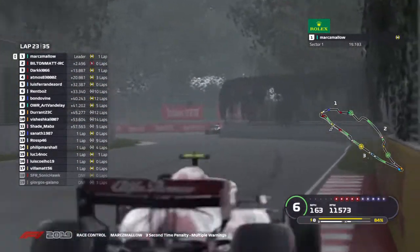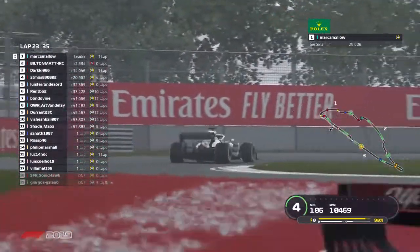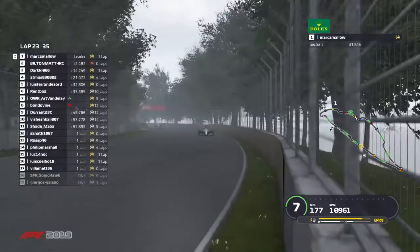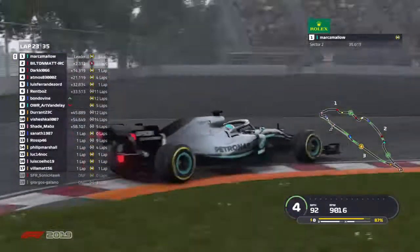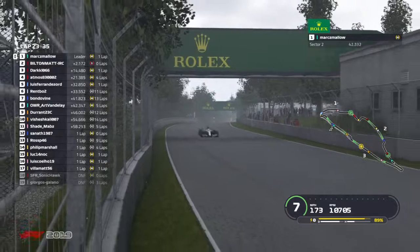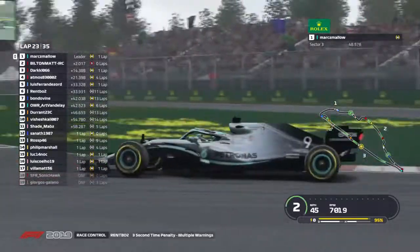Marks Mello picks up 3 seconds for multiple warnings, but we already know Bilton Matt has penalties as well. How many of these penalties we don't know, because I cannot really be bothered to count, is the honest answer. Only 12 laps left of the race now. Bilton Matt on the soft tyres, hoping to catch the race leader, which is Marks Mello, leading the race again. Could we see a similar scene to Hungary of Marks Mello retiring on the last lap?